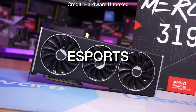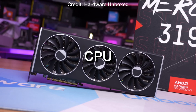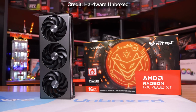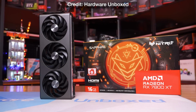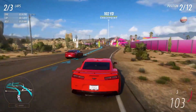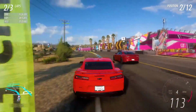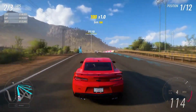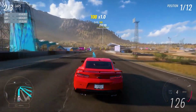scenario. And if you want to play esports titles, I would prioritize your CPU more because they are more CPU limited and you don't have to spend that much on a GPU if you're going to play those type of games only. Also, just make sure that you do not bottleneck your GPU, because if you bottleneck your GPU, then your gaming performance will suffer from stutters and you won't be able to achieve the GPU's full potential.